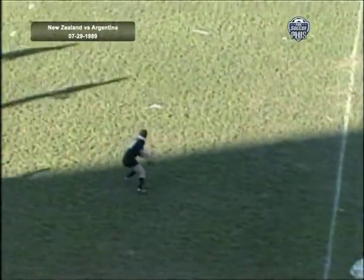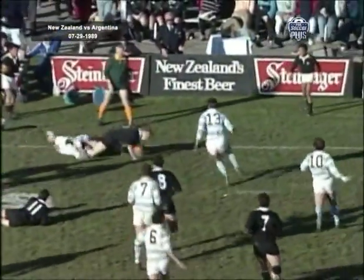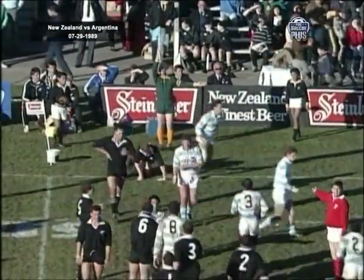Gomez looked offside. The referee's playing advantage. Stanley looking for Terry Wright out wide. Tries to get away from Rigantini. Oh, good tackling again by the Pumas. My word, they've tackled strongly in the backs. Notice when Gallagher went out there were 3 men there ready to take him. If he'd have beaten one of them, there were still 2 that were going to have him.